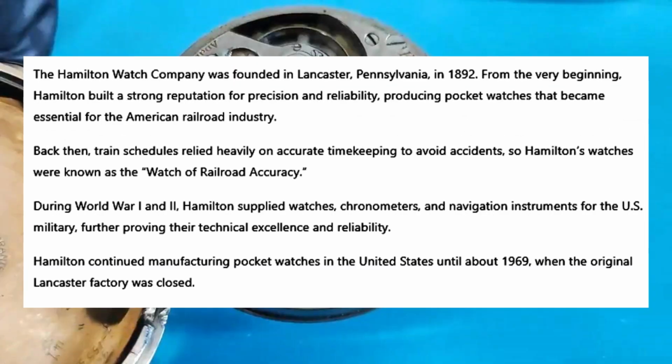The Hamilton Watch Company was founded in Lancaster, Pennsylvania, in 1892. From the very beginning, Hamilton built a strong reputation for precision and reliability, producing pocket watches that became essential for the American railroad industry. Back then, train schedules relied heavily on accurate timekeeping to avoid accidents, so Hamilton's watches were known as the watch of railroad accuracy.